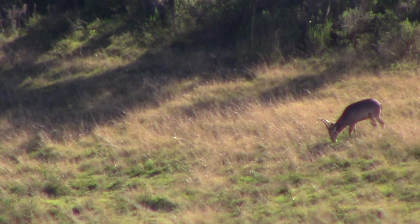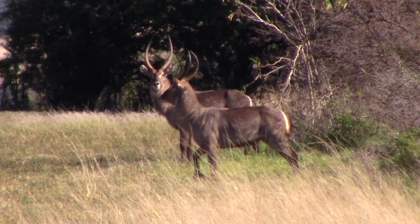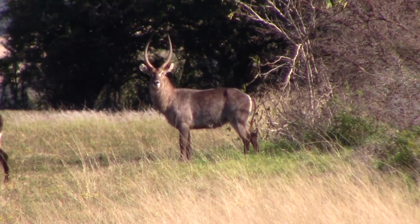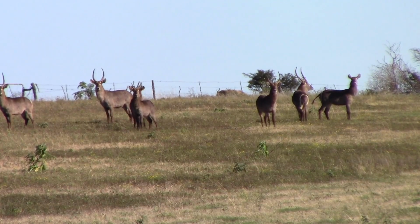Everything happened so fast I didn't even get a chance to film the stalk, and they were standing there. They weren't sure of what we were. They were just still semi-calm, and they were just milling about. And I said to Duncan, that's our bull. Hang on. Let's leave them there. Let's look at these other ones quickly.